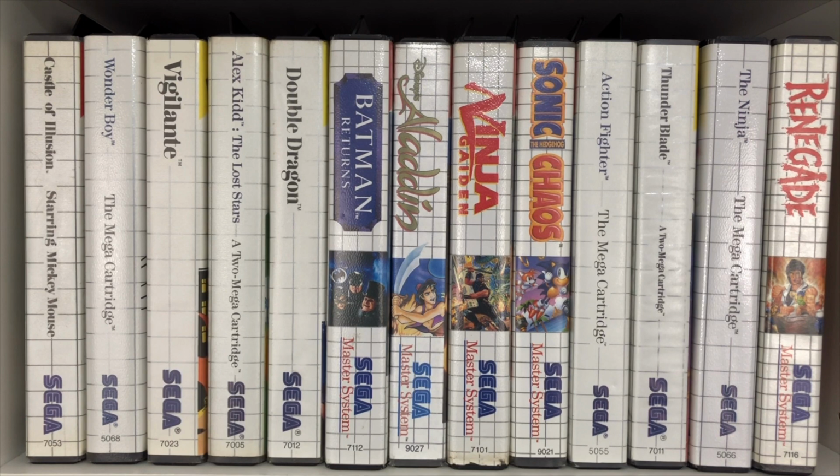What you see here is a collection that I've been rebuilding since I think 2019, and there's been a lot of games that I wanted to get back. I had a list of games, but I also found myself buying games I never had before, like Vigilante, Double Dragon, Renegade. None of these games I ever owned back then, so it was a perfect opportunity for me to seriously think about getting some more games.